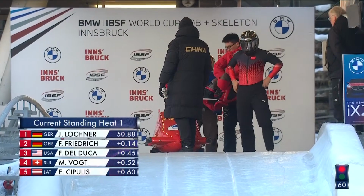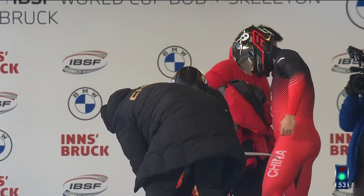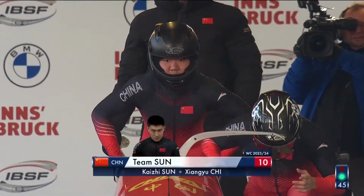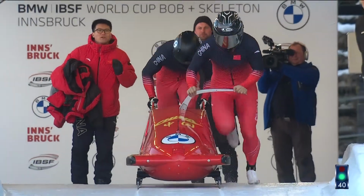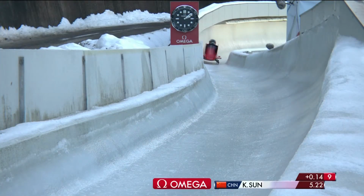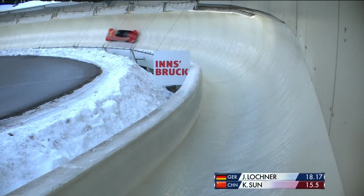Hansi Lochner leads from Francesco Friedrich with 15 sleds down here in Innsbruck. Sun Kai-chi of China, last race here in November 2021, tied for 18th position. Qi Zhanyu behind him, 16 years old, his brakeman, making his World Cup debut. Qi was here last week, driving in the qualifying races for the 2024 Youth Olympic Games. And this week he's on the back of the two-man. That is amazing. Astonishing. He's pushed a 5:22. Great job, kid. That is done himself.